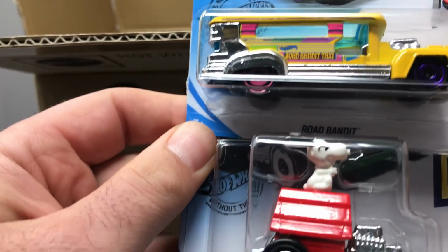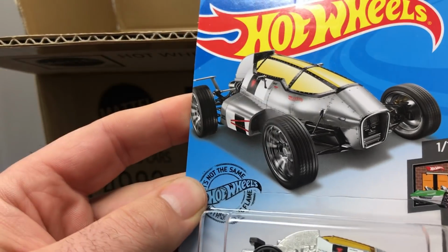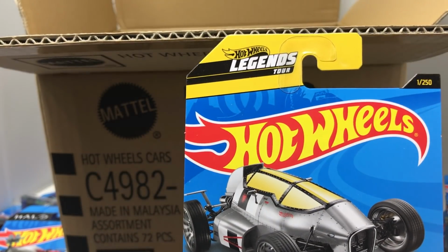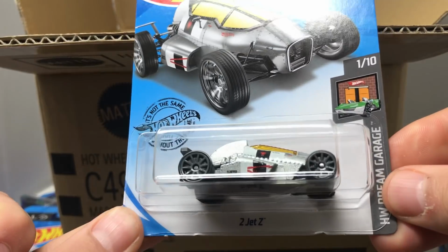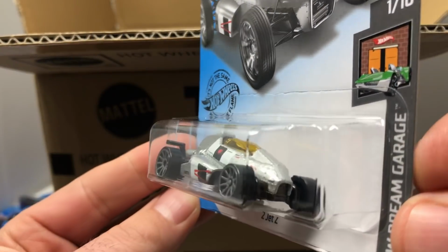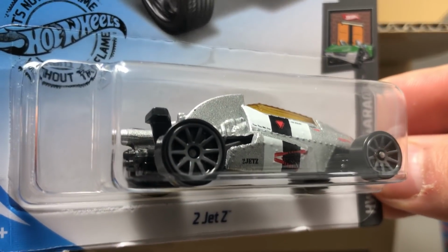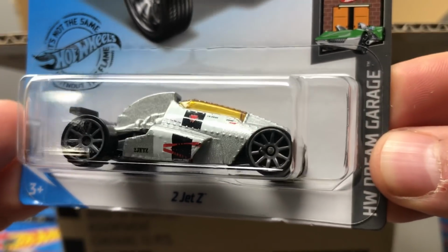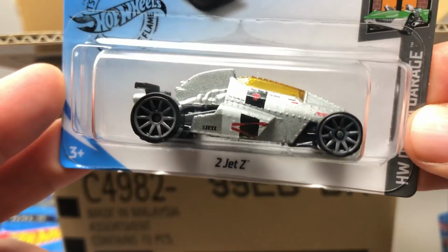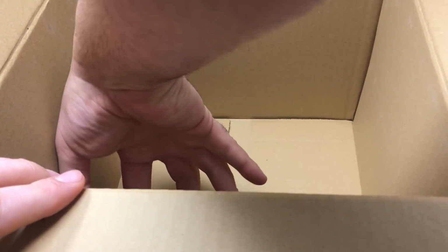We got the Road Bandit and Snoopy before. Then we've got something here that's got the Hot Wheels Legends Tour on the top of it. It's called the 2Jet Z. I haven't seen that one before. Kind of an interesting silver little hyper buggy. Almost done with the case, guys.